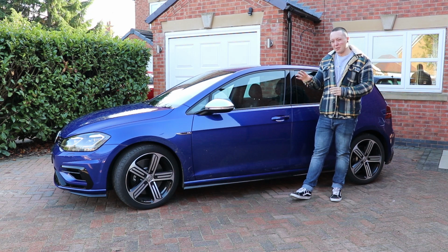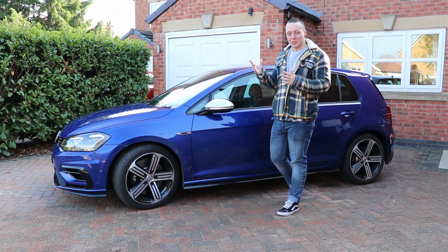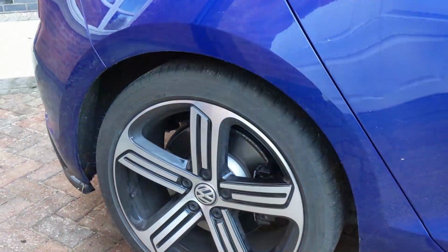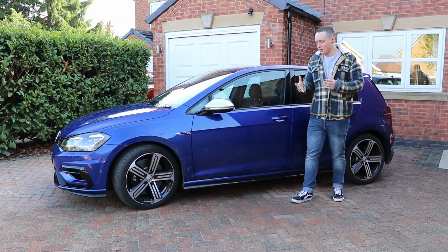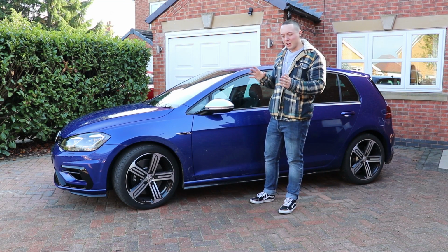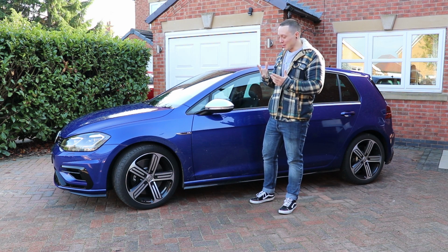Now, these cars are kind of famous for being understated and not shouting about their performance, but that is unless, of course, you know even the slightest bit about cars, in which case this lapis blue paintwork and these alloy wheels give the game away immediately. This is the Golf R and not a run-of-the-mill Golf. Now, I have to admit that before I came and filmed this car, I was kind of in the camp of thinking this car looked too boring and it wasn't the sort of thing I'd like, but after seeing it in the flesh, I have to admit I'm a big fan.